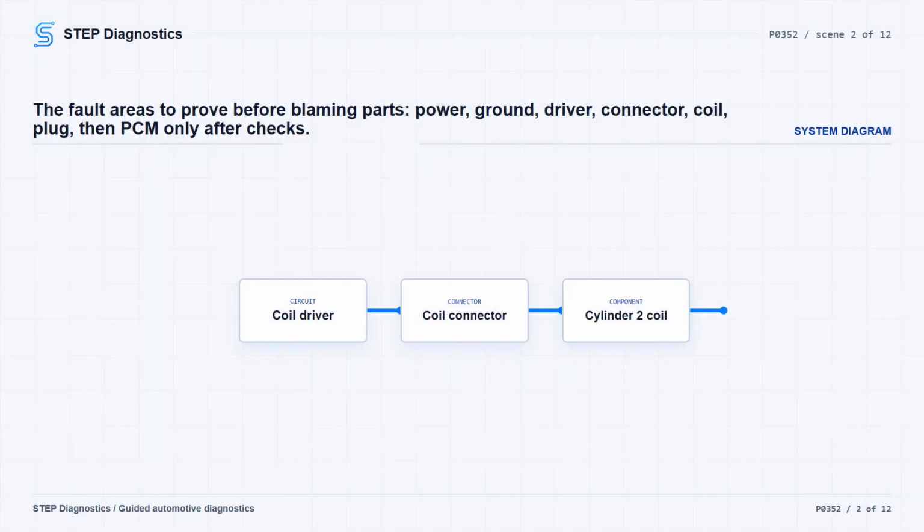Broadly, the possible fault areas can include coil power, coil ground, the PCM driver circuit, connector fit or corrosion, the coil itself, and in some cases the spark plug. So the job here is to prove the circuit before condemning parts.